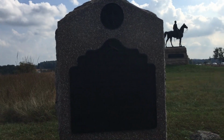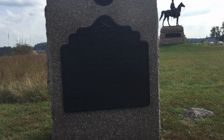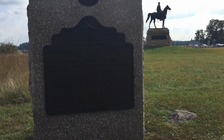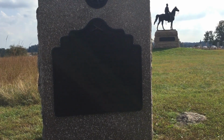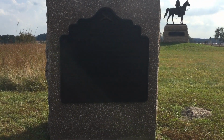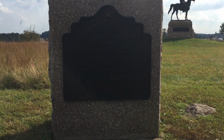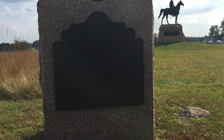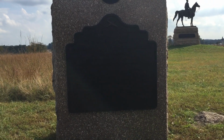The monument says, Army of the Potomac, Artillery Reserve, 1st Regular Brigade, Batteries F and K, 3rd U.S. Artillery, 6 12-pounders, Lieutenant John G. Turnbull, commanding. July 1st, took position on crest of hill near General Meade's headquarters. July 2nd, moved to a position on the right of a log house on the Emmitsburg Road on the line held by Brigadier General A.